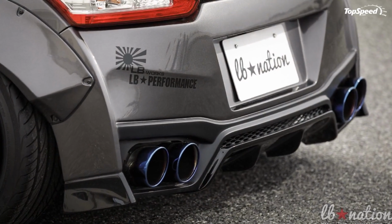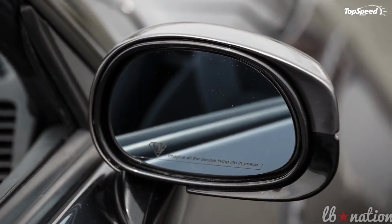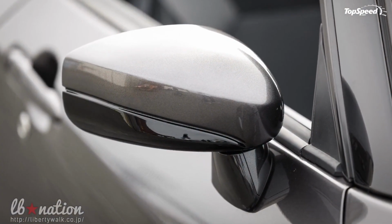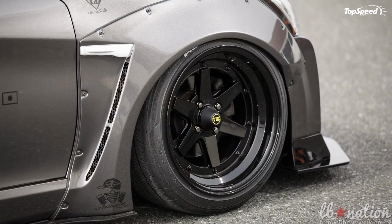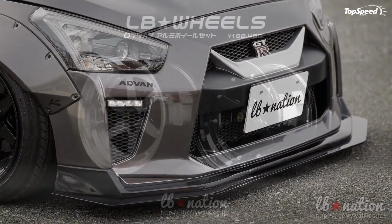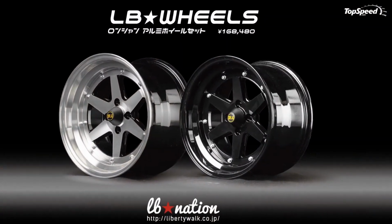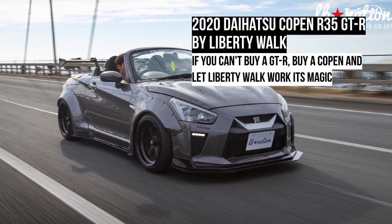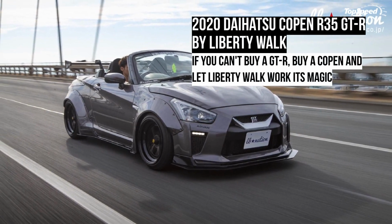You can even ask Liberty Walk to turn your Copen into a Nissan GT-R. What kind of conversion does Liberty Walk offer for the Daihatsu Copen? This is probably the most fun tuning kit we've seen in a while. The front section of the Copen is a near-carbon copy of the 2020 Nissan GT-R. Other than the headlights, everything is almost identical.